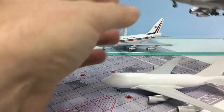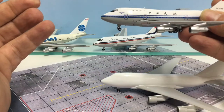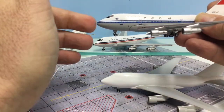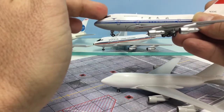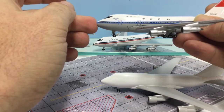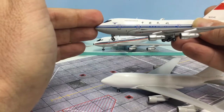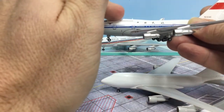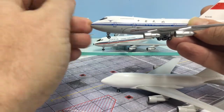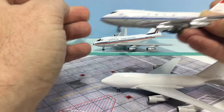People were complaining about the pointiness of the nose. Well, the pointiness of the nose on the Gemini mold is probably less pointy, I'd say, and I think that the angle of the cockpit here is a little bit too laid back in a sense. So I actually think the NG's got a better look in that space. Not that this is bad, but it's just not quite as good. Also, the hump on this Gemini JC 747 SP is a little bit kind of flat. Kind of just flattens out here a bit. I don't think it's quite as good.